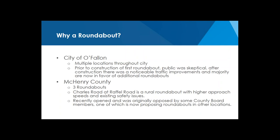Prior to construction, the public was skeptical, and I think it's now kind of commonplace. I spoke with someone the other day who said they weren't familiar with that area, and they went down there for a soccer tournament and noted how many roundabouts there are. They weren't used to roundabouts, but I think the people that live there are.